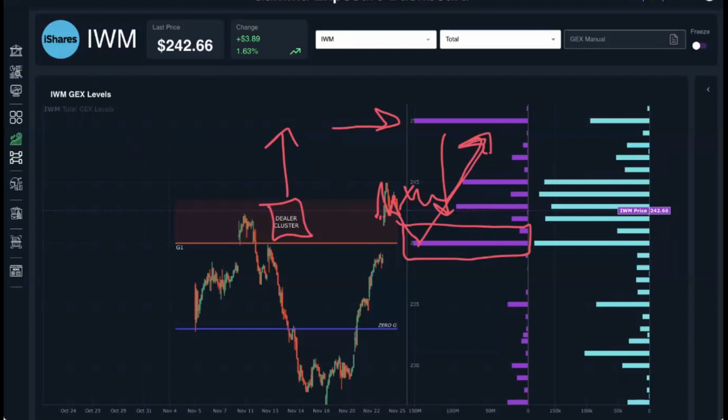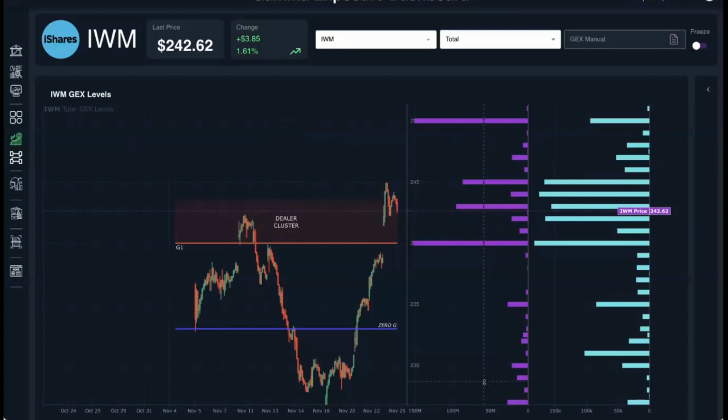We always like to take a look at the volume as well. Volume coming in nearly 100,000 contracts traded at the 250 strike, very significant volume. So while the rest of the indices are mostly flat on the day, small caps continuing to outperform for the last several trading sessions, and it's not surprising based on the gamma exposure data.